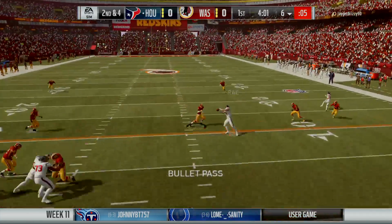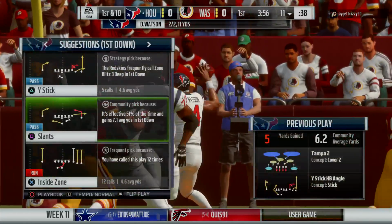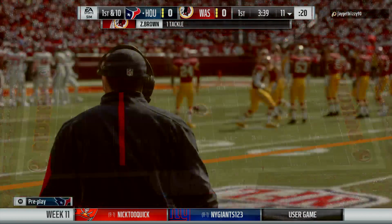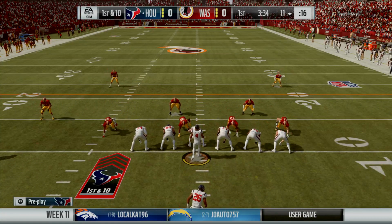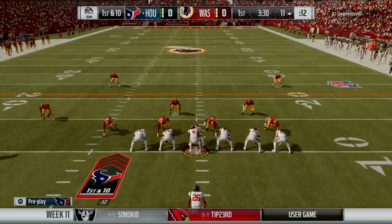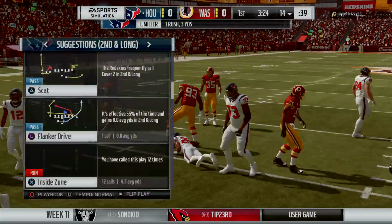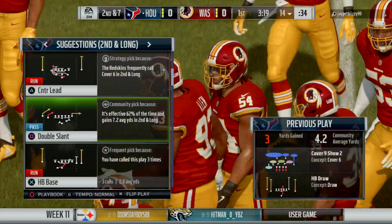A shotgun snap for Watson. Griffin's got it, middle of the field. And they'll get him down right at around the 11-yard line. First time these two have hooked up this afternoon, and it's a first down. Now a first carry for Lamar Miller. And he'll get this one up to about his 14. 3 yards on the pickup there, and it'll be 2nd down.